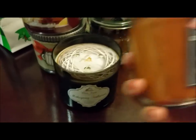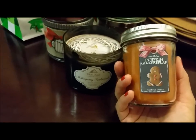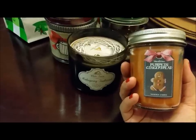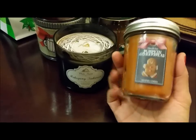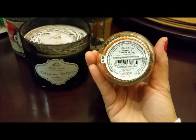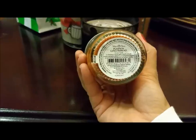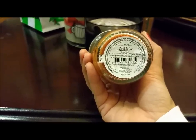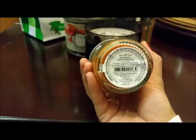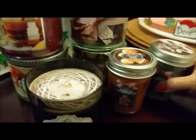And I also had a coupon for a free, if you spend $10, you get anything that's $13 for free. And I picked up my pumpkin gingerbread. I picked this one up and it smells really good. I haven't burned it yet, but I'm looking forward to it. Okay, this one says, a Christmas classic gets a touch of fresh, creamy pumpkin added to a scrumptious mixture of just baked gingerbread and golden vanilla. So I'm looking forward to burning that one.